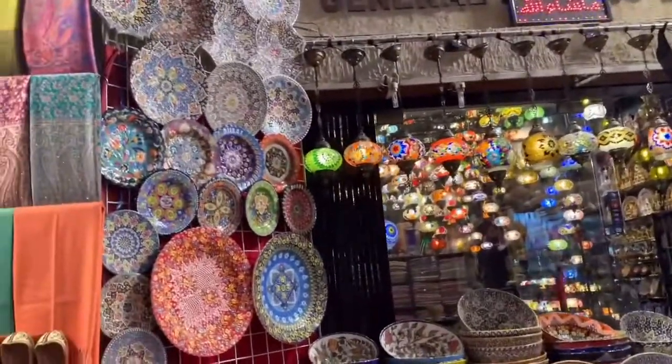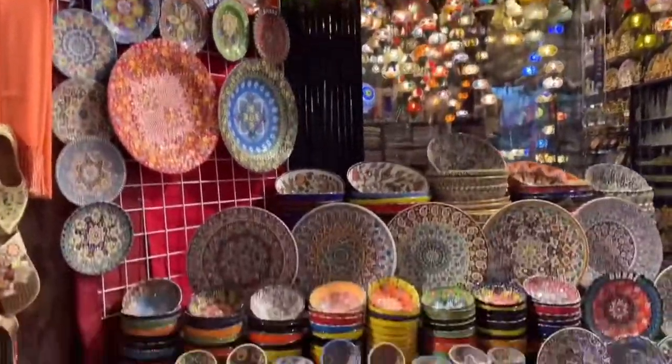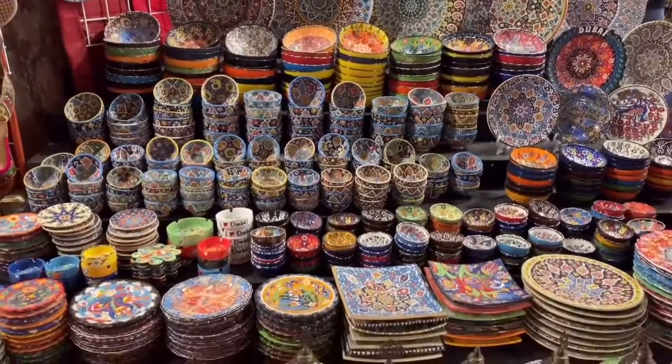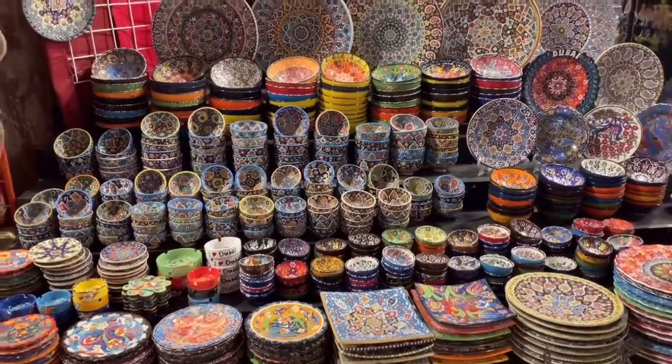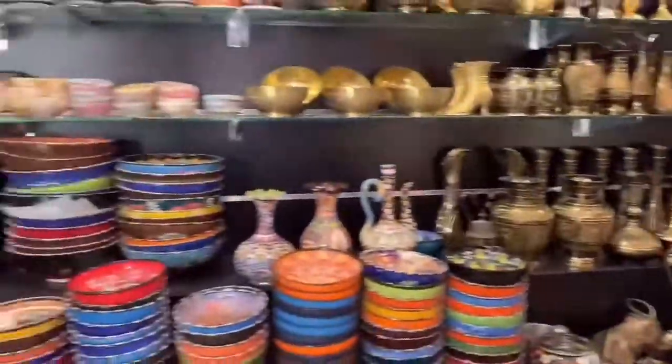Spice world. This is made in Turkey? Yes, Turkey, Iran. Turkey and Iran. I have this in more colors. So quality, the feeling, the neck is nice. That one, I have this. This is with that chop, the other one. The other chop, class chop. This new shop opened one month ago.